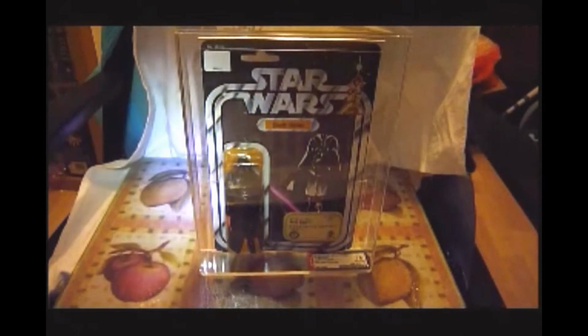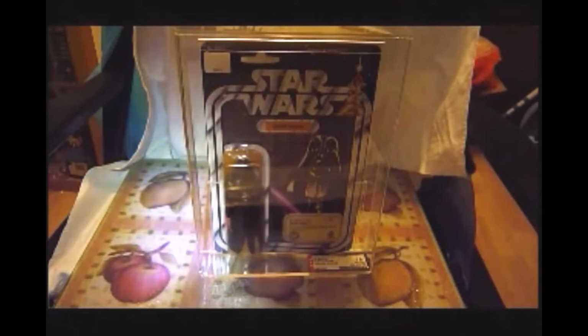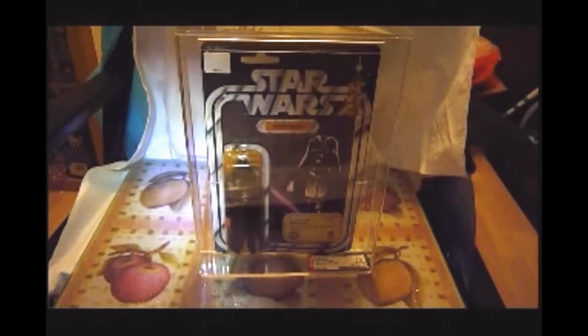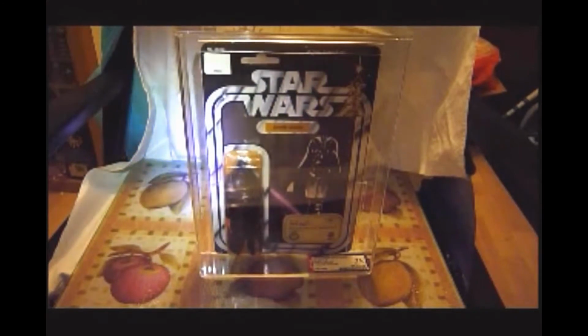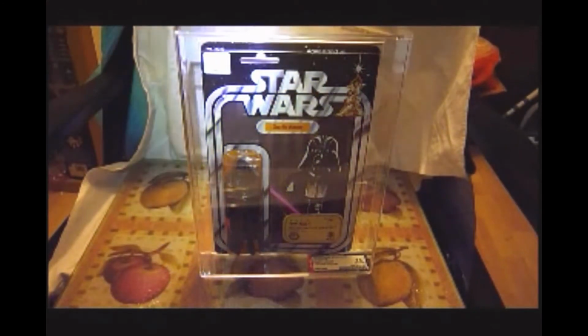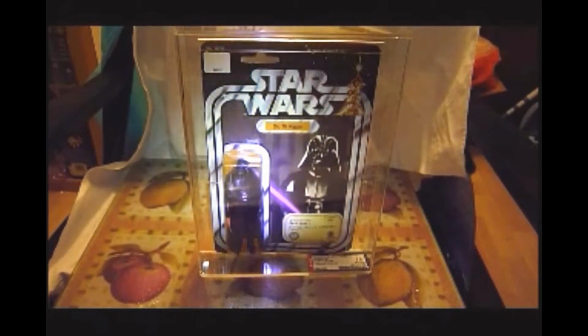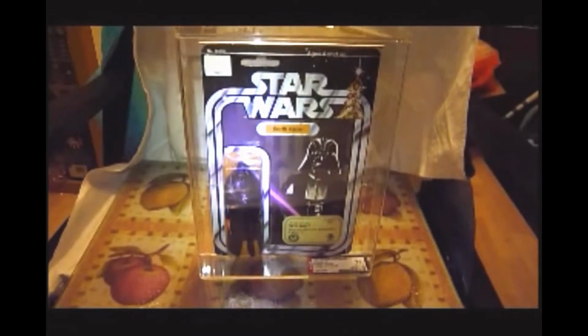I think the bubble gets 70 because it's got slight dents at the top, but it's firmly sealed, it looks, and the figure looks great. It's a classic figure and a classic card image. So it's a really great card. In Japan, all they did was take US cards and put stickers on them, Japanese stickers. A really nice item. And let's look at the back quickly.